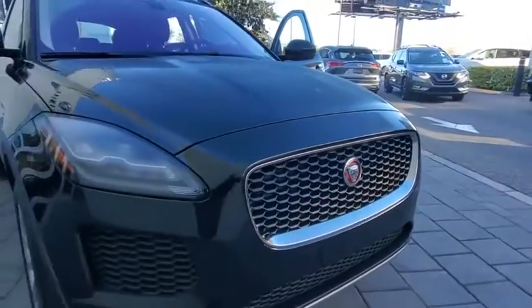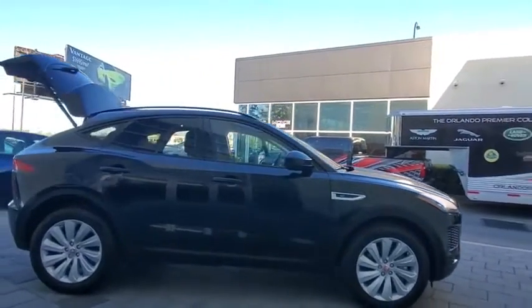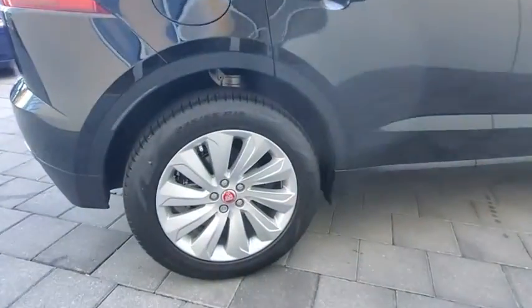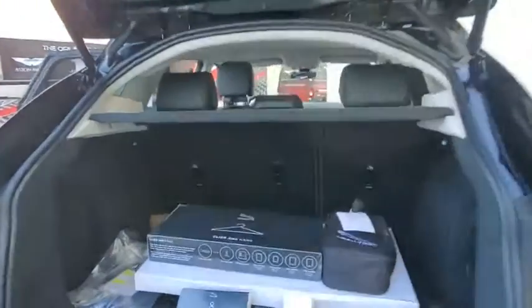Take a ride in the 2020 Jaguar E-Pace. The Jaguar E-Pace Sport Utility Vehicle offers an athletic-looking exterior and technology that will impress. The E-Pace is a perfect blend of vast luxury in a compact SUV body. Here are some of this vehicle's great options.